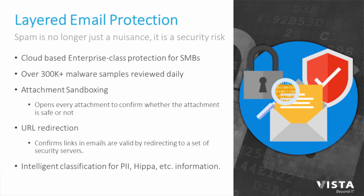There are a couple of features that I really like that are great. I know other platforms out there do it, but we really are happy with the one that we've picked here. Attachment sandboxing: we have the ability to open up all of our attachments and make sure that there isn't any malicious content or nefarious intent with those attachments.